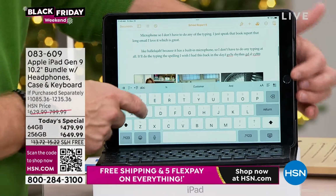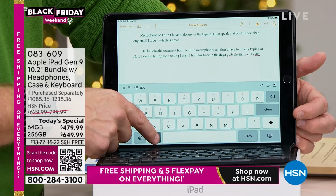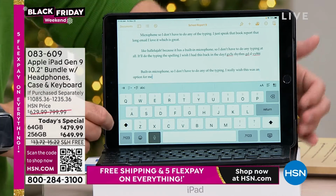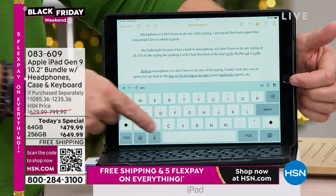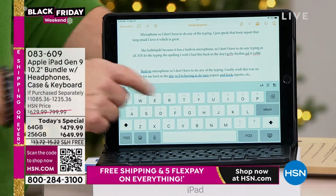So here's another great example. Need to do the homework. So digital keyboard, built-in microphone, so I don't have to do any of the typing. I really wish this was an option for me back in the days of having to do term papers and book reports, etc. Turn that off, but notice even though it's a 10-inch screen, the digital keyboard is taking up half the screen. I turn on our tactile one, this disappears.